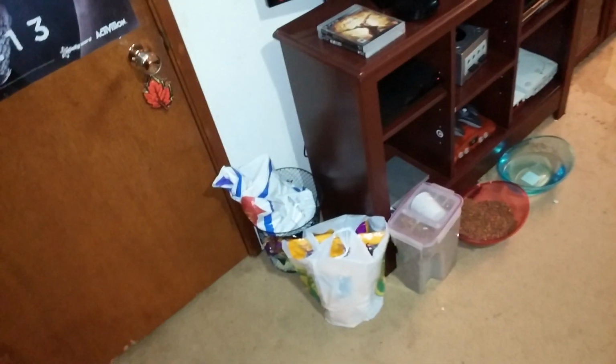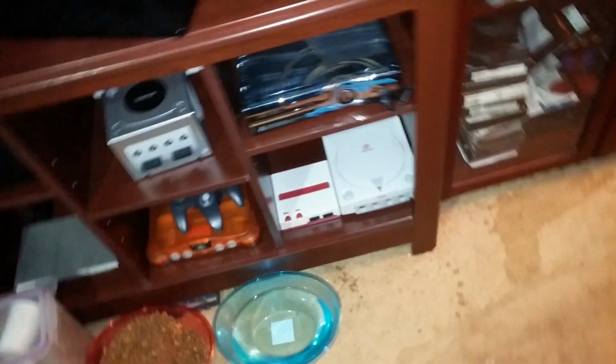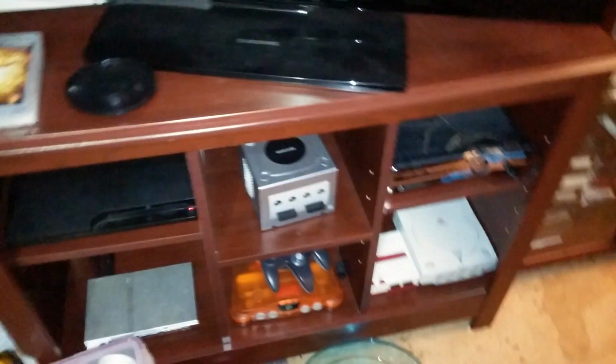Coming up to my first TV, I have a 42-inch Samsung Plasma with some garbage bags in front. Ignore that. This is my cat's food. She eats this daily. No, I'm kidding, that's just mixed. Hooked up to the 42-inch plasma, I have my PS3, my PS2, my GameCube, my N64, my 360, my Dreamcast, and I got a retro Uno down there for NES. So that's my main TV.